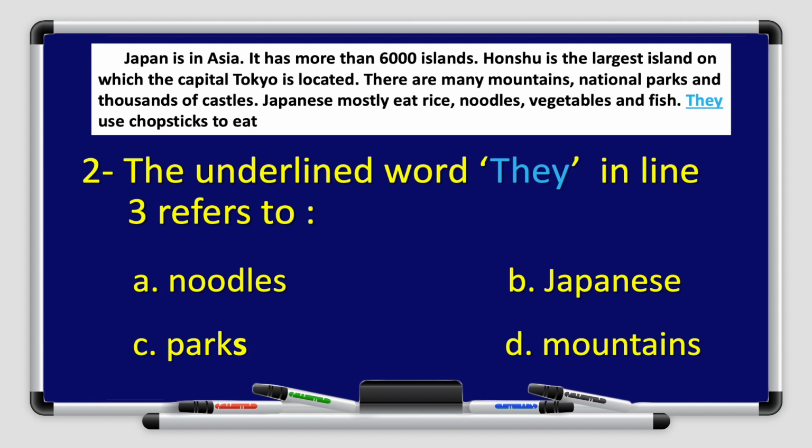Japan is in Asia. It has more than 6,000 islands. Honshu is the largest island on which the capital Tokyo is located. There are many mountains, national parks, and thousands of castles. Japanese mostly eat rice, noodles, vegetables, and fish. They use chopsticks to eat. The underlined word they in line 3 refers to Japanese, of course.